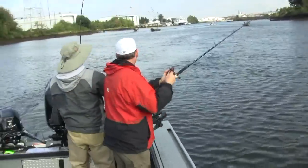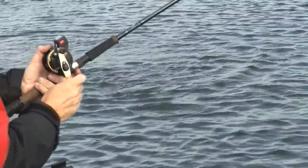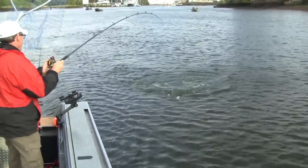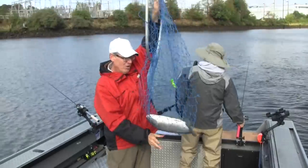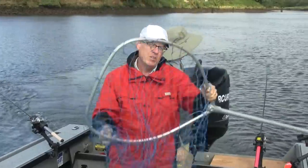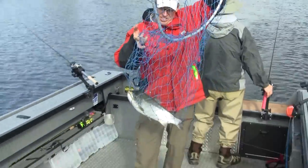Here we are, Mike got another fish. It's in the fishery. Look at that beautiful chrome. I'm using a planer board to get my plug away from the boat. Just something different to try. It works good. A little bit of a hassle, got to unhook the planer board to finish playing the fish, but we had a lull and now we got another fish.